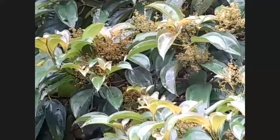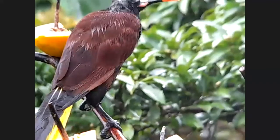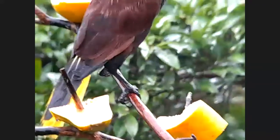Scarlet-rumped tanager. We go back to my very, very wet Oropendola. Where'd she go? There she is. This is one of the largest, probably, of this group, the Orioles, Icterids.